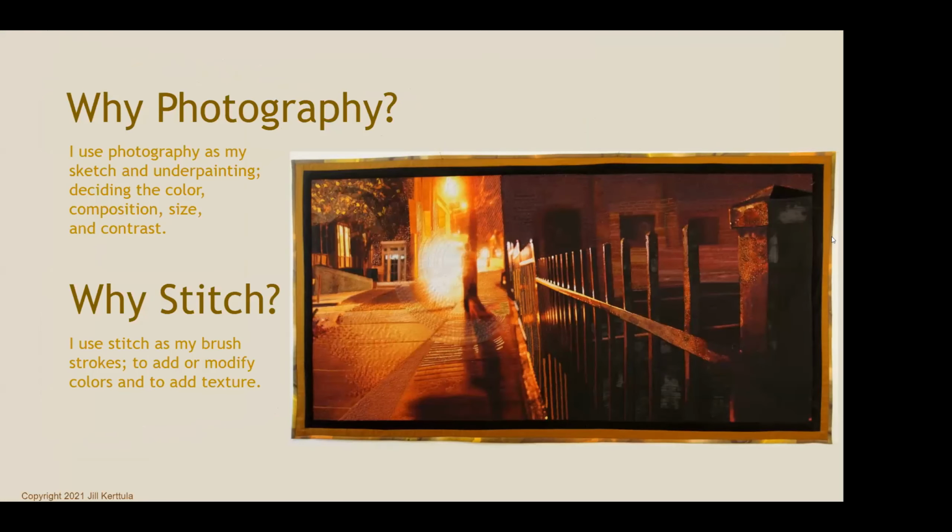A lot of people ask why I use photography as the basis of my work. Photography for me is the same thing as sketching or underpainting would be for other art forms. It really helps me decide on the colors, the composition, the size, in that I take photos almost every day of my life as I'm carrying around either my phone or my camera. Very, very few of them end up getting made into fiber artwork for sure. But they are also a wonderful way, whether you're an artist or not, to get your eye to really participate in life, to start looking at what's around you and working on composition and all that sort of thing. So photography is just a real basis for that for me.